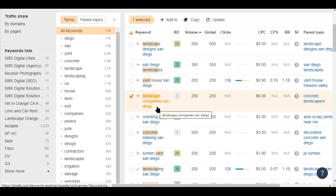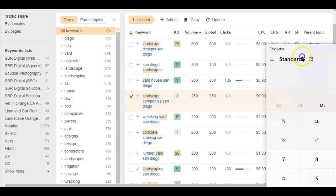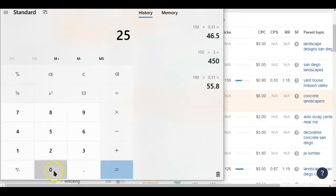This, though, I really like this keyword, Landscape Companies San Diego. Someone typing that into Google is looking to spend money on your services, and they haven't decided who they're going to go with yet. That's why you really want to show up in that top position, because there's a 31% chance that if someone goes on to the results of this keyword, they're going to click on that top result. And what's 31% of 250? Let's find out.